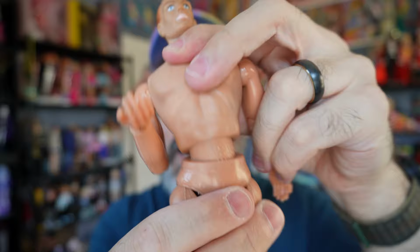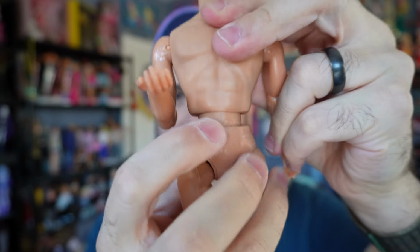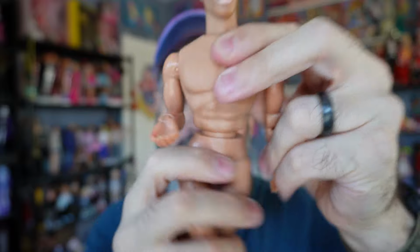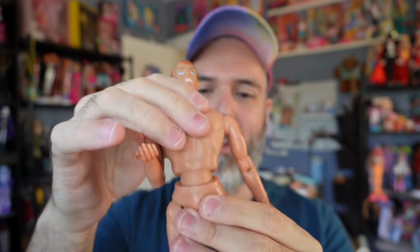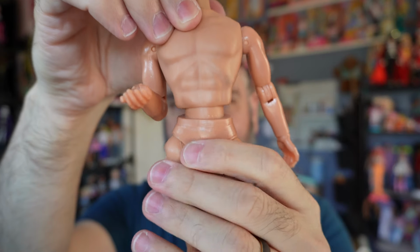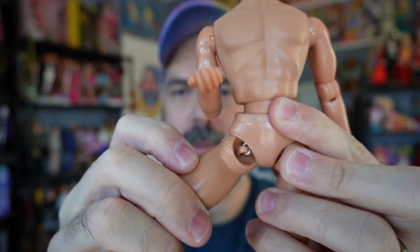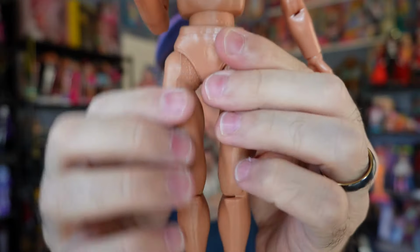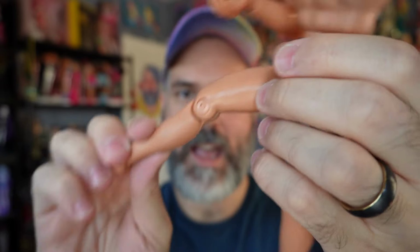And then his waist is basically a giant ball joint, and it's got these little nubs on it, just like the Gay Bob doll. Because I was like, what are these little nubs? So apparently this is a pretty common practice, and it looks like they are also in his legs as well. And I think the Gay Bob also had it in his legs too. But yeah, same construction for the legs as far as placement and all that.